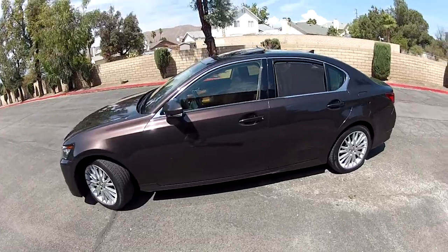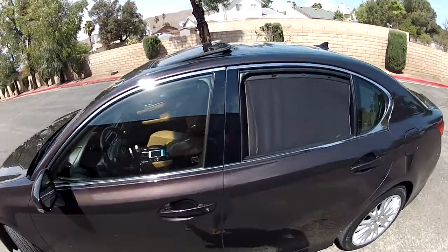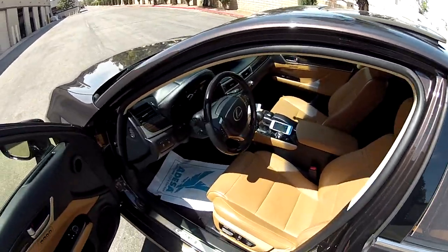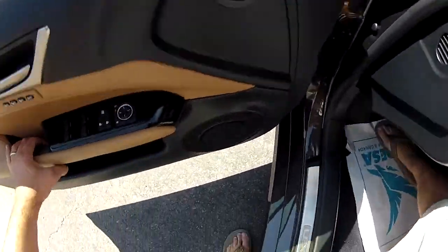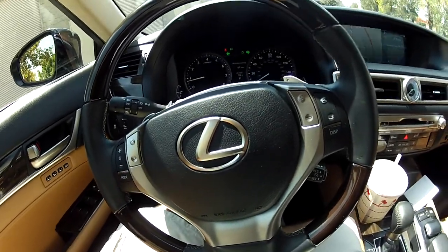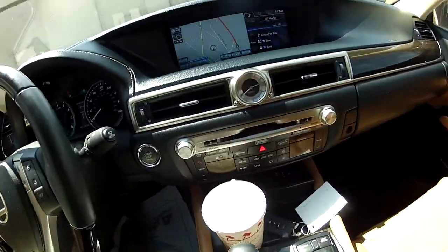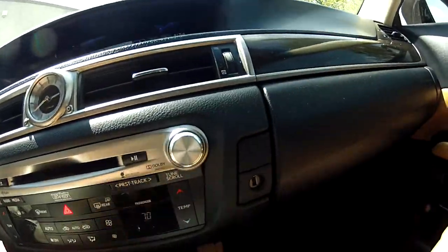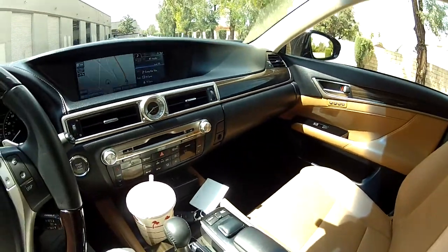Plus I've showed you the rear air conditioning. Of course it's got a tilt and slide power moonroof with a sunshade. Again, this is like 105 degrees outside today. It's really hot. So I'm letting the engine run, keep it cool inside. You've got a separate temperature for driver, passenger, and I showed you already the rear seat air conditioning controls.